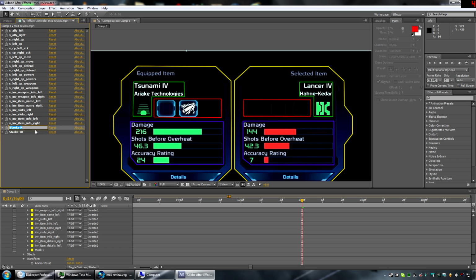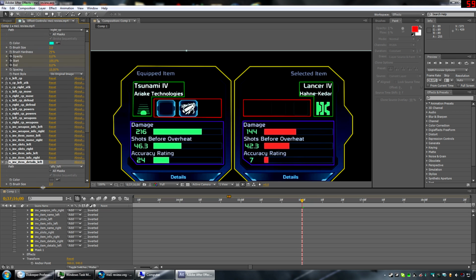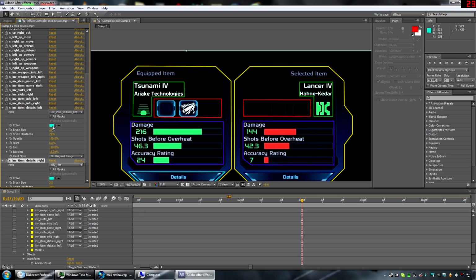So I'm using enter to edit these names, in case you're wondering. Inventory, item details. S in item details right. And we want the CP section here. It's going to be our light blue color. Oops, details left. And details right.